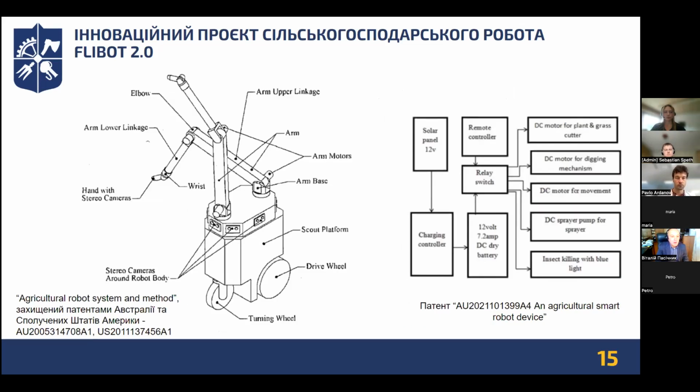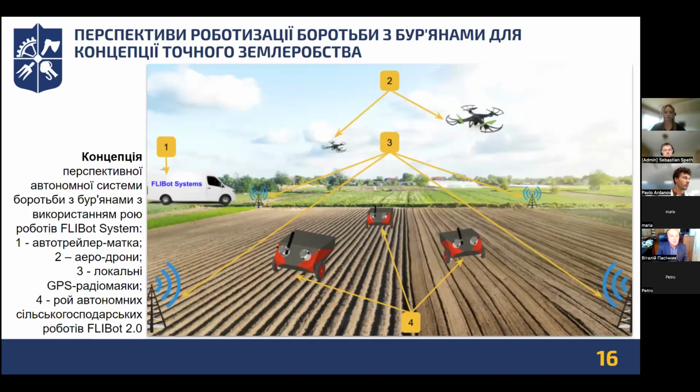There are a lot of machines that are patented as agricultural robots. First of all, they are autonomous. They don't have platforms. They do have cameras, manipulators, these robotic hands, and their structure is quite clear. Our concept of weed control robots, which is named FLIBot system, is based on the following.